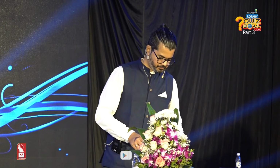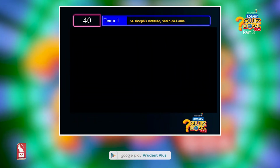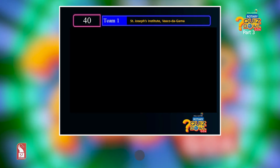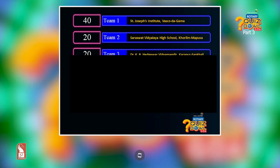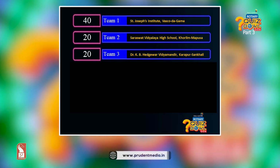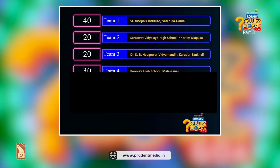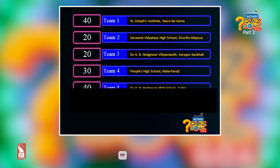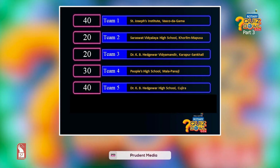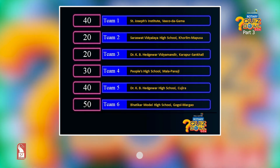The scoreboard after round 3. Team 1, St. Joseph Institute, is at 40 points. Team 2, Saraswat Vidyalaya High School, is at 20 points. Team 3, Dr. K.B. Hedgewar Vidya Mandir, is at 20 points. Team 4, People's High School Mala, is at 30 points. Team 5, Dr. K.B. Hedgewar High School Kujira, is at 40 points. And Team 6, Bhatikar Model High School, is at 50 points, leading the quiz after the third round.